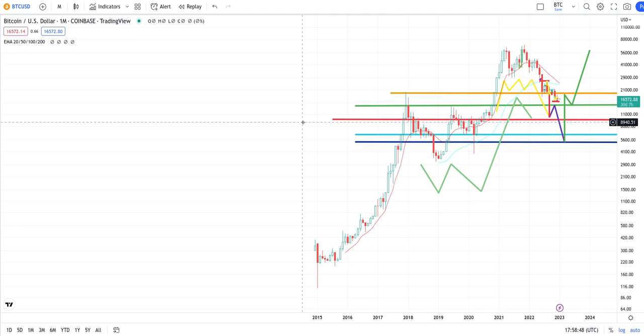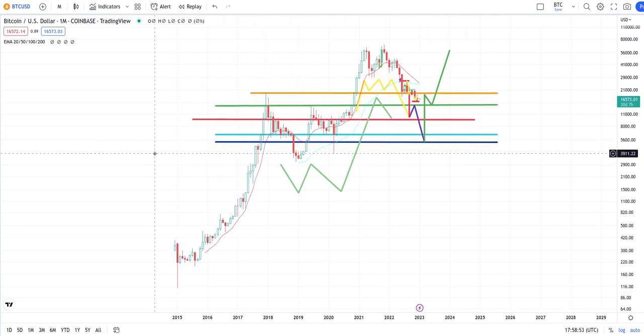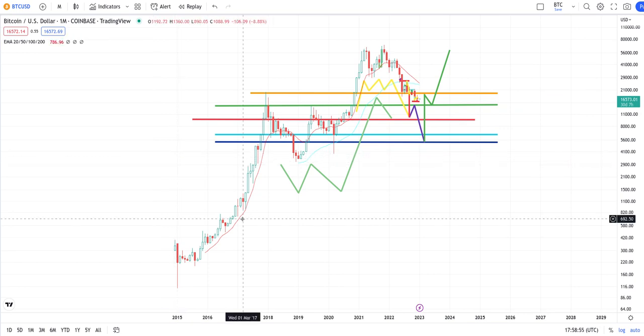Like I said, it's all market structure. You can literally see it if you know how to read it. And that's why I'm here trying to teach y'all. So yeah, y'all better be ready, man.